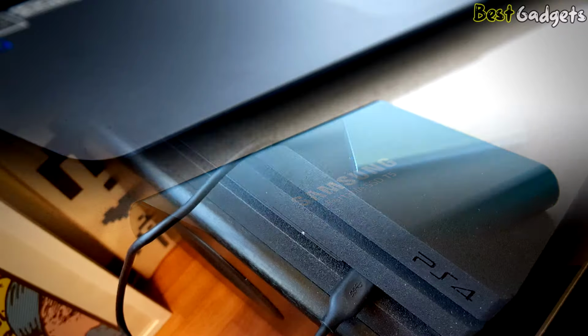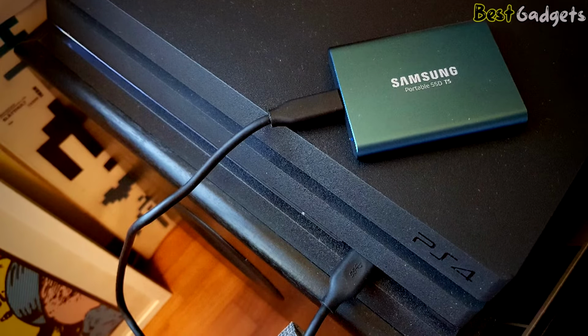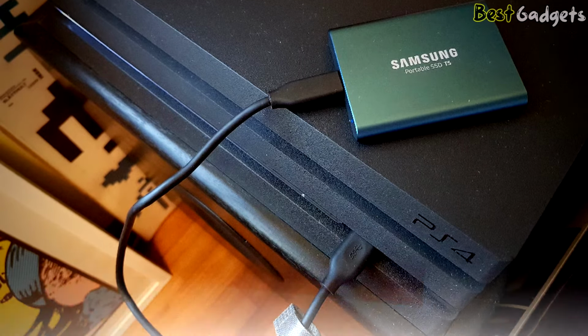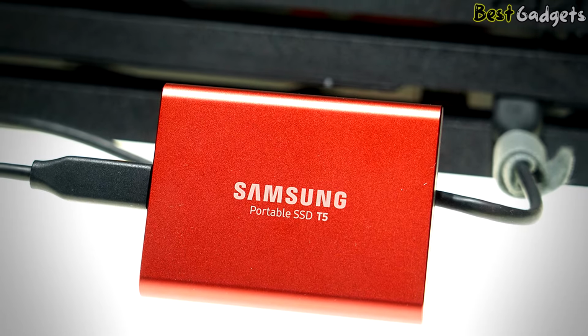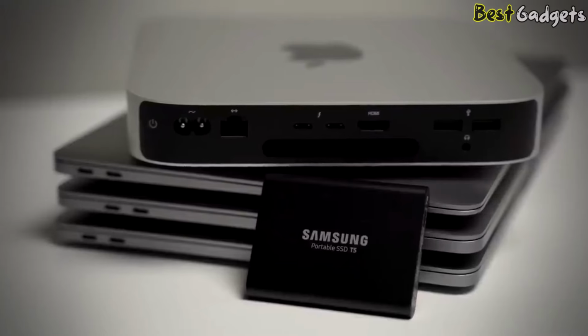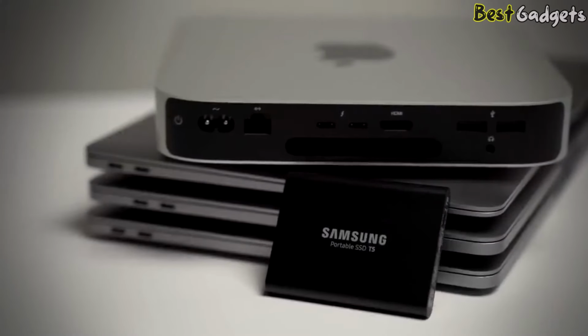It's a robust drive with a powder-coated aluminum shell, and absolutely tiny, measuring just 2.26 by 2.91 inch, and only 0.4 inch thick. The T5 has no moving parts and a sturdy metal body, so it can handle drops of up to 2 meters. The optional password protection with AES 256-bit hardware encryption keeps your personal and private data more secure.